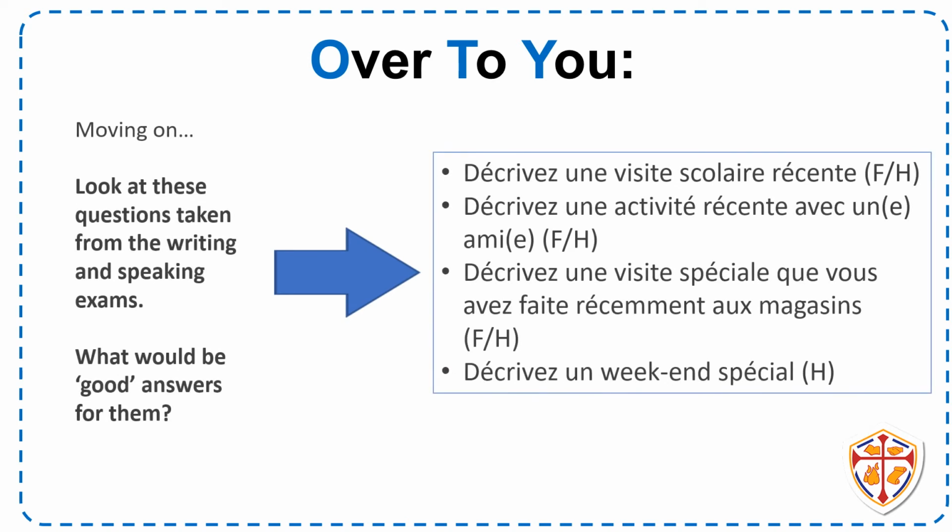Alright, so moving on, let's have a look at some questions from the GCSE that are taken from the writing or the speaking exam. What do you think would be good answers for them? You can turn to the next slide. There is a table for you to write down your answers. Bonne chance!